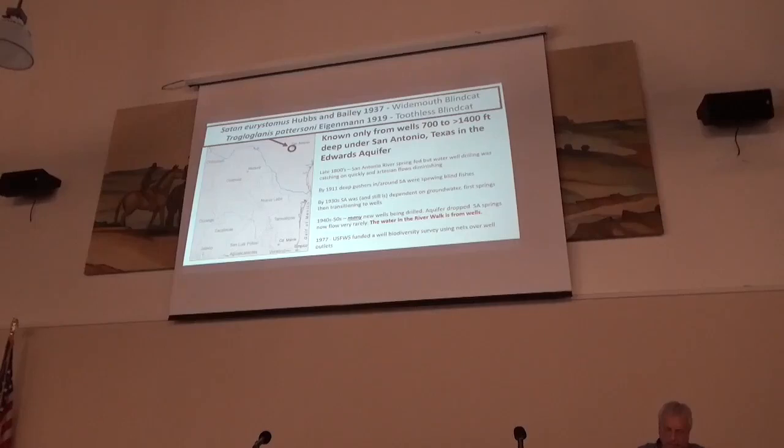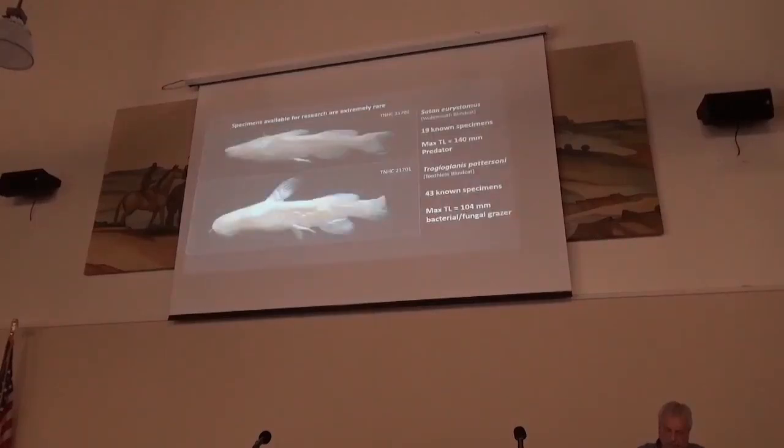These fish, unfortunately, there are very few specimens known. So if we look at the predator, Satan, there are only 19 known specimens. If we look at the bacterial fungal grazer, there are 43 known specimens. Bacteria and fungi, 800 to 1,200 feet deep in the aquifer, where's that coming from?